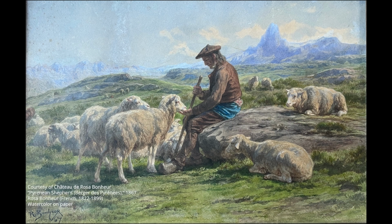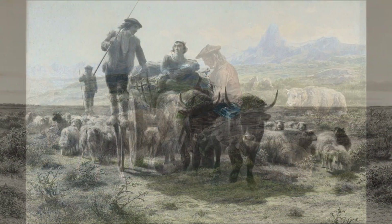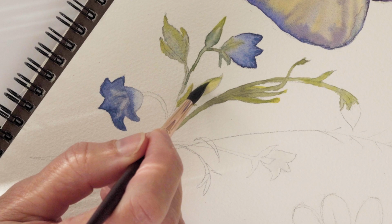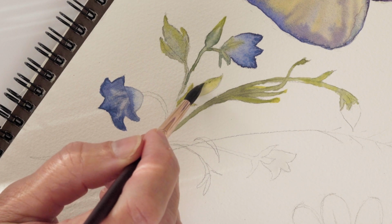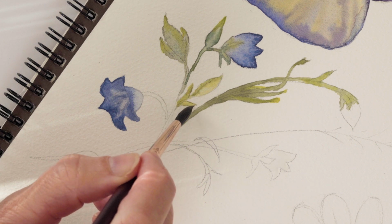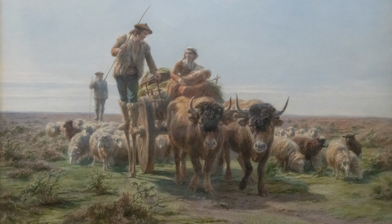It was not unusual for Bonheur and other artists to create additional versions, but there are small differences between them, like this sheep in the back left that is not included in the watercolor version. Watercolor is a difficult medium that requires patience, giving each layer time to dry so that the colors don't bleed. Bonheur's technical mastery is evident in the details of the composition.